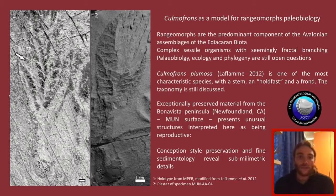In this work, we took into consideration the species Culmofrons plumosa, which is one of the most typical and characteristic species, and presents a frond, a stem, and a recognizable holdfast. The species was first described by Laflamme in 2012 from the famous Mistaken Point Ecological Reserve. But our specimens come from a different location, about 500 kilometers away from the Mistaken Point Reserve, in the Bonavista Peninsula, from what's known as the Moon Surface, which is an exceptional surface discovered by Jack Matthews and Alex Liu in 2004, where the Conception-style preservation reveals sublime details.